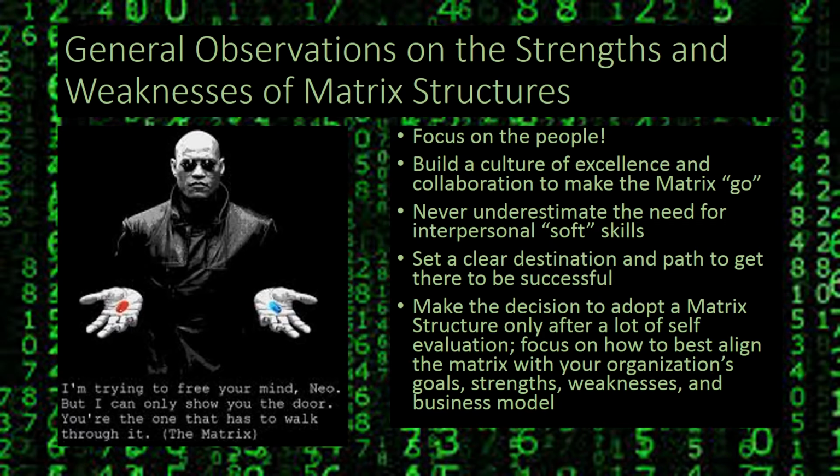And they should make the decision to adopt a matrix structure only after focusing on how to best align with their goals, their strengths, their weaknesses, and most importantly, their people.